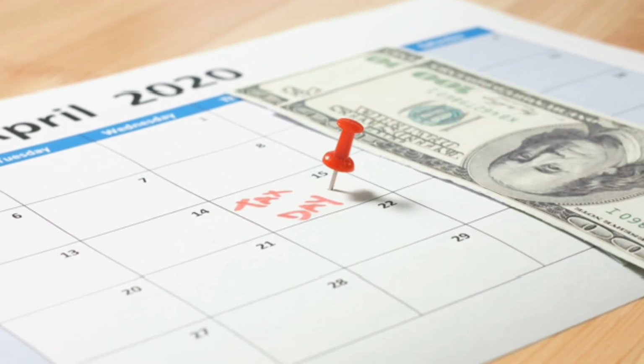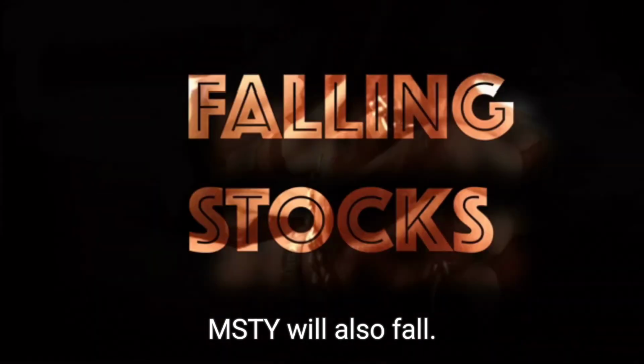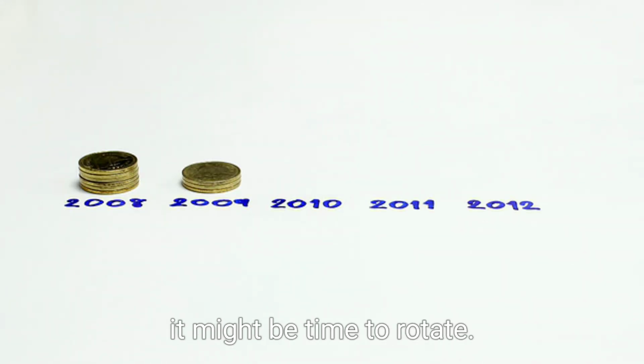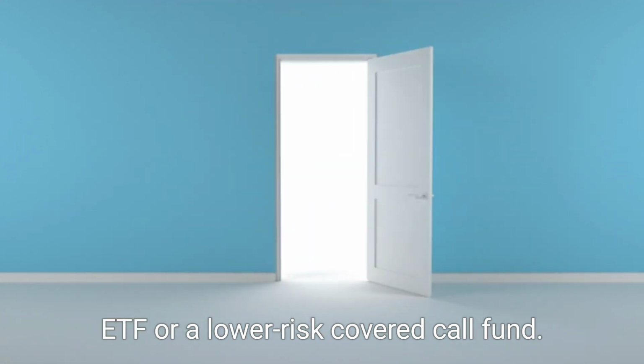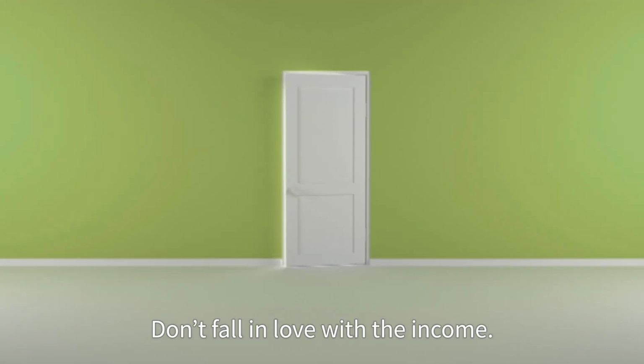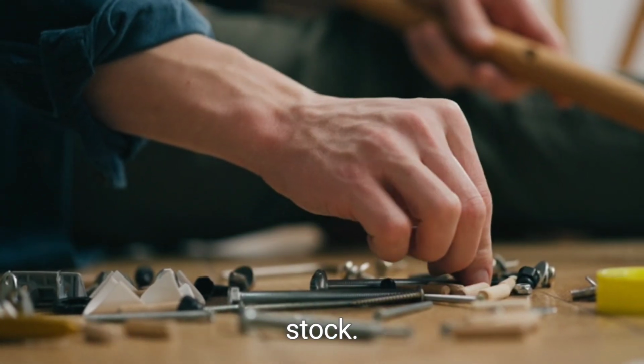When should you sell MSTY? If the stock MSTR crashes, MSTY will also fall. So if it starts paying less or losing value fast, it might be time to rotate. You can switch to something safer like a dividend ETF or a lower risk covered call fund. Don't fall in love with the income. You have to treat it like a tool, not a forever stock.